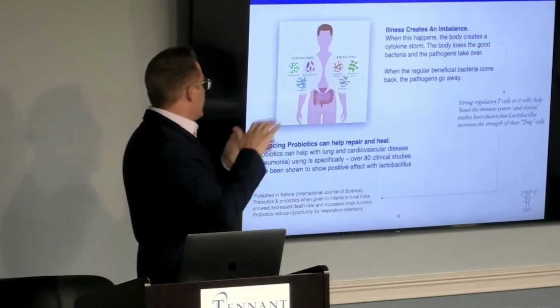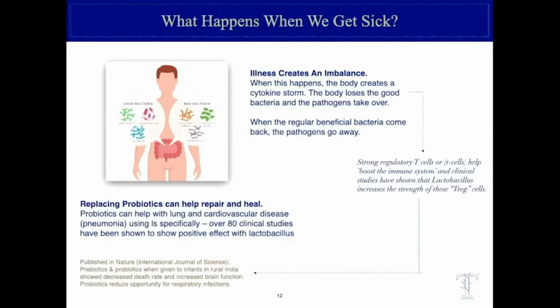So then we take another look at this. What happens when we get sick? Well, we know that illness creates an imbalance in the microbiome. When this happens, the body creates a cytokine storm. The body loses the good bacteria, and the pathogens take over. When the regular bacteria come back, then the pathogens go away.